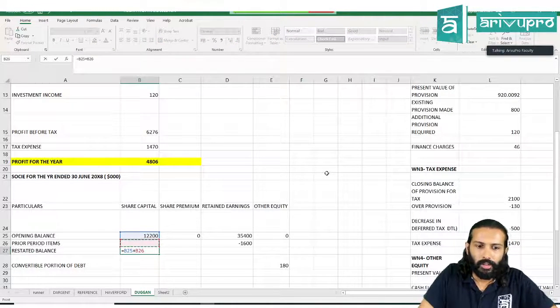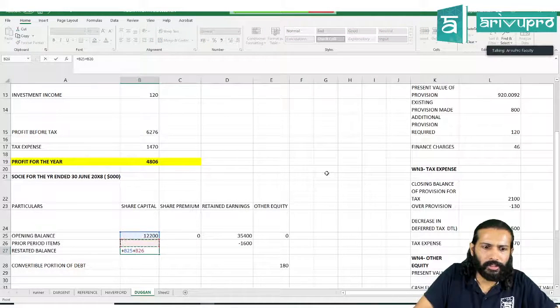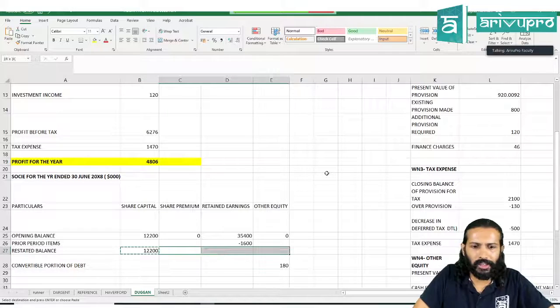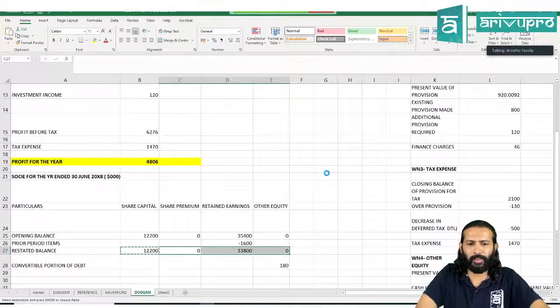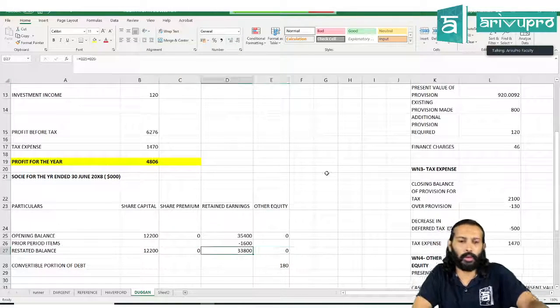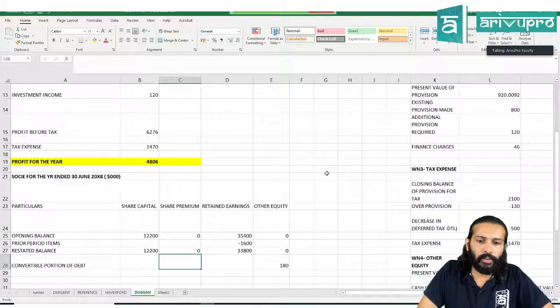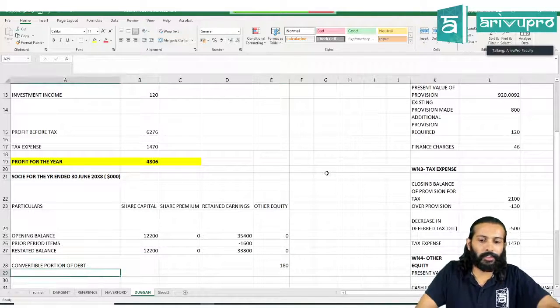Okay, or maybe here I'll just give it off here. Plus this I will do. So I'm going to get the restated number and copy the formula. Other things will not be restated. Only this one will be restated as such. So be careful when you're putting the formulas. Next formulas you should start from this 27th row onwards. Convertible portion of debt, I got it. Anything else that will affect SOCI?